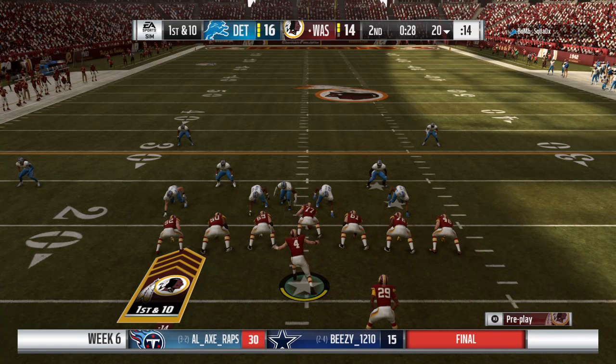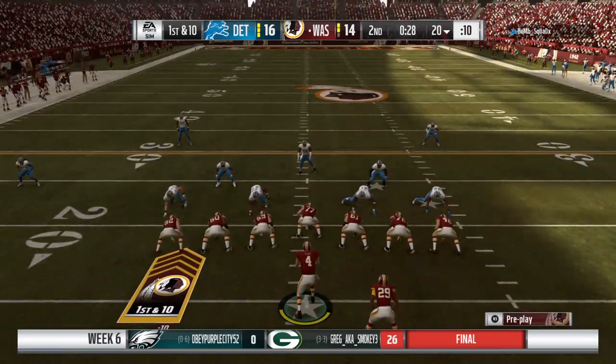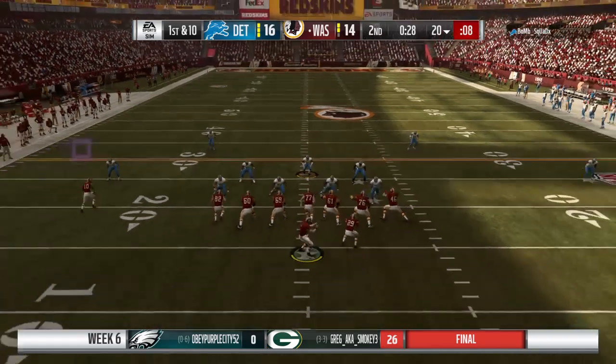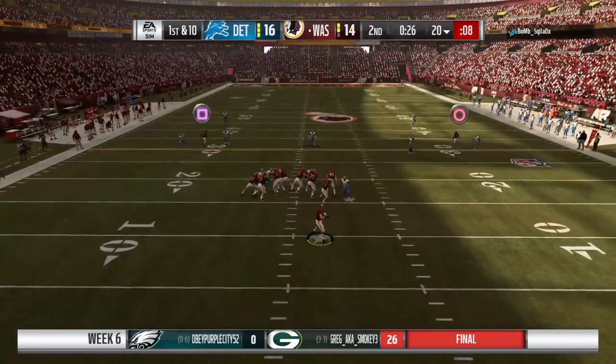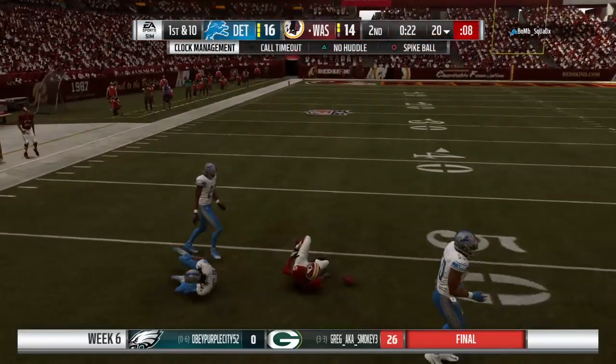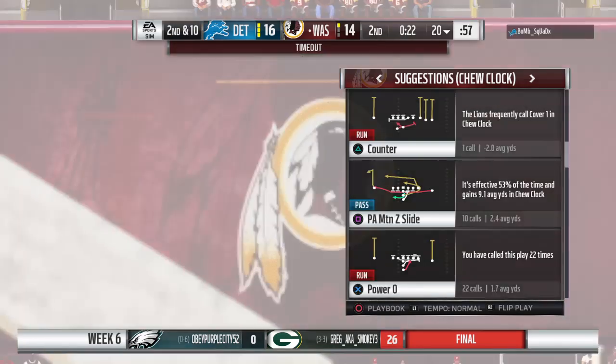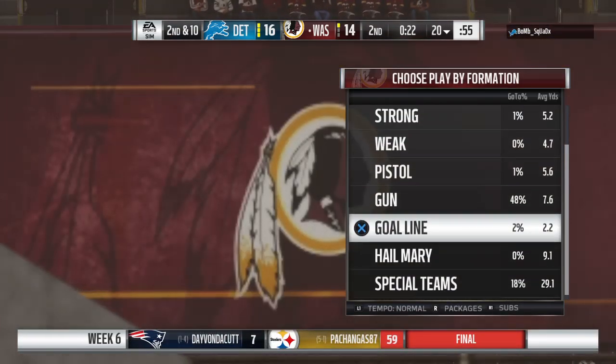Watch you now, Barney! Hot! They'll try and start this drive in the air. He's going to rifle one deep left and got his man complete. He couldn't quite hold it. Got hit. Ball pops out, incomplete.